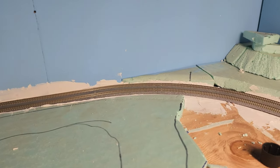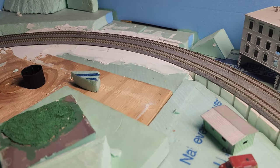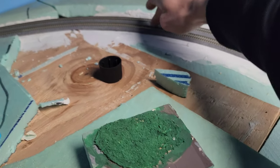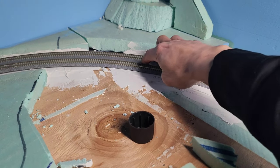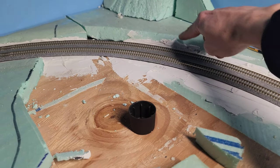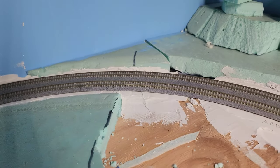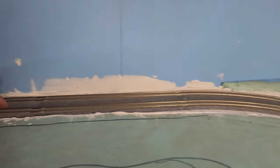Alright, so I went ahead and snapped this section of track back in. And over the section, I just plastered or drywall mudded so I could see how the track is laying. So I went through and pushed this right here. You can see when I push down how the track raises to the left. We have to fill this area in yet a little bit.